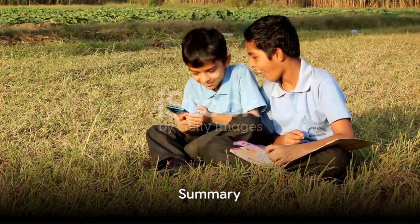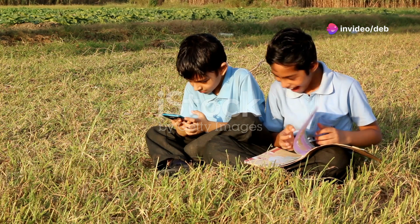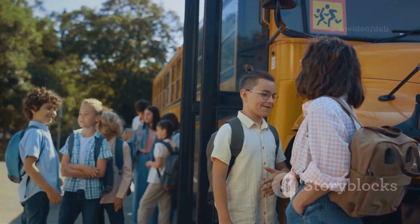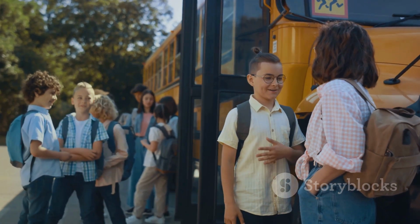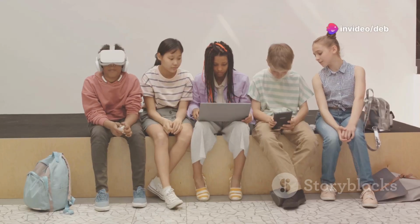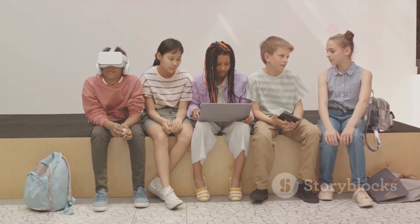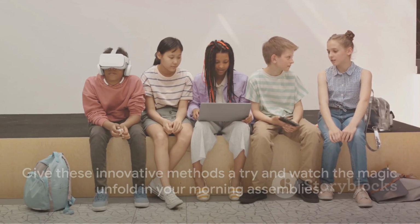In summary, by weaving together elements like theme-based content, interactive storytelling, role-playing, music, visual displays, guest speakers, hands-on activities, student-led segments, celebrations, games, and outdoor assemblies, morning assemblies can become vibrant, inspiring experiences. These methods engage and excite young children, instilling important values and routines in a joyful and innovative way. So, why not give these a try and see the magic unfold in your morning assemblies?